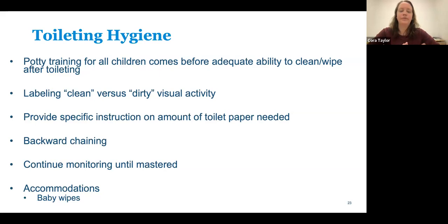So we need to be thinking about those things, especially with how we're targeting that skill. Some interventions that you could use would be generally looking at visuals, such as a visual labeling what's clean versus what's dirty. Provide very specific instruction about the amount of toilet paper that's needed for each go. We also can think about a concept called backward chaining, which I'm going to talk about in the additional slides, which is that we have them just do the last step. So we might help them with a lot of the wipes.